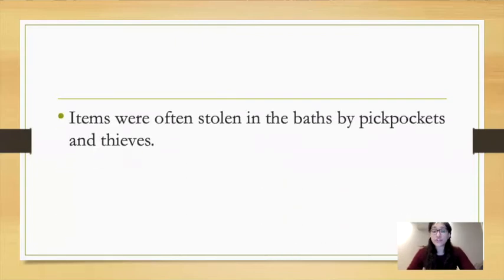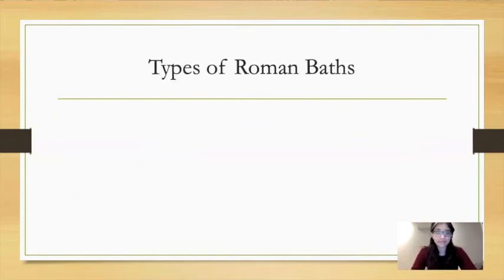Items were often stolen in the baths by pickpockets and thieves. How odd! There you are trying to have a nice time just cleansing yourself, but you have to worry about your items being potentially stolen. So it wasn't the safest way to get clean. However, I believe it was one of the only ways to get properly clean. But you have to be very, very careful.